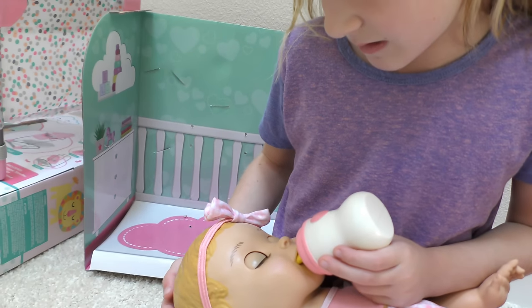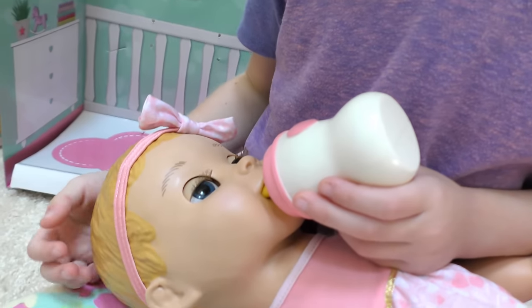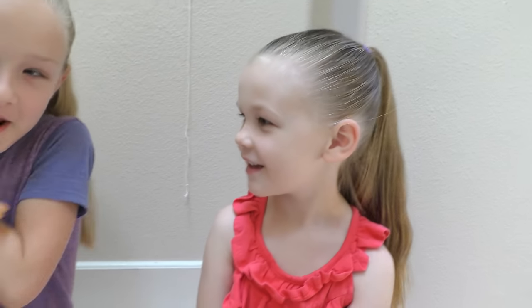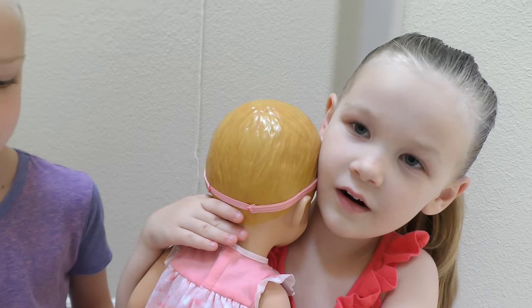Hold the bottle. Good idea, Madison. Good idea. Okay, I think she's done. Is she done? Okay, Madison, what do we need to do with babies after they're done eating? Burp, burp, burp. Burp them. Do you want to try burping her? Yeah. Very gently.